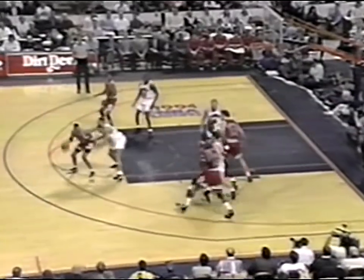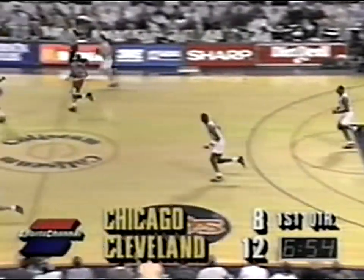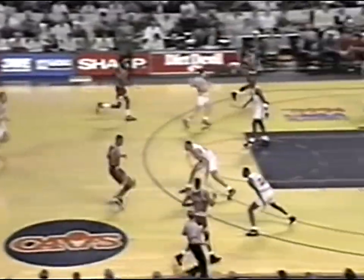This guy fouls around the screen, has it top of the circle. Starts to back against Mills on the right side. Scotty from 16, put it in. And it's back to a 4-point ball. Bulls can cut it to a pair here. Scotty stops for 21, put it in.